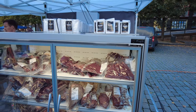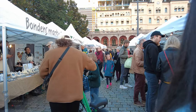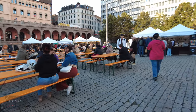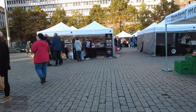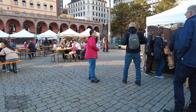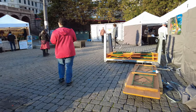At a market stall? Oh, so well made though. Then you can try cheese also, yeah? A lot of cheese, a lot of honey. Oh, this is the first salmon. Got reindeer, I guess. Yeah.